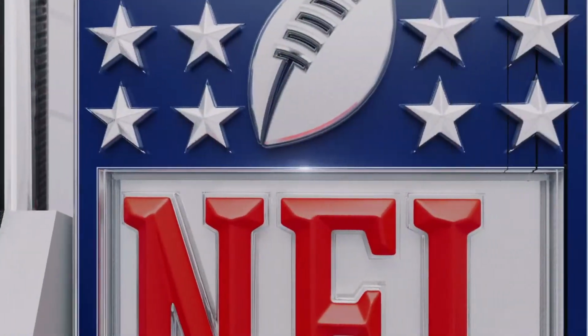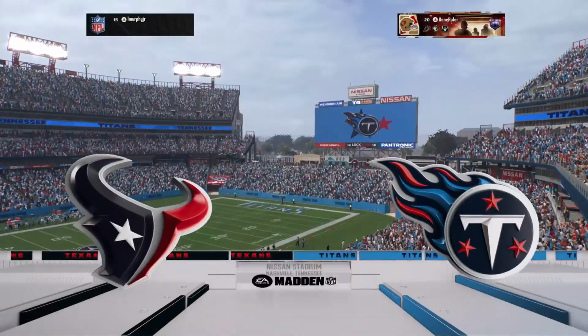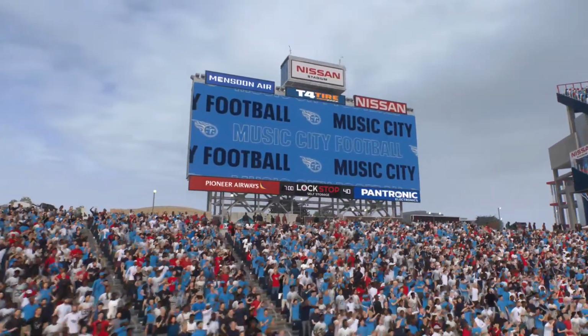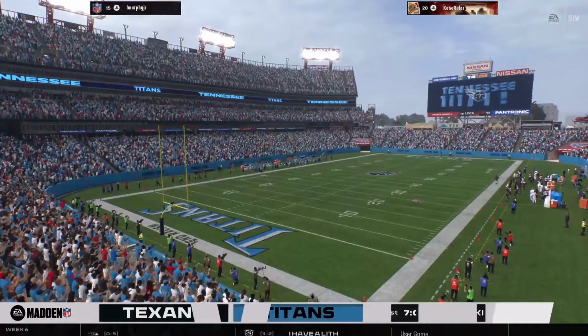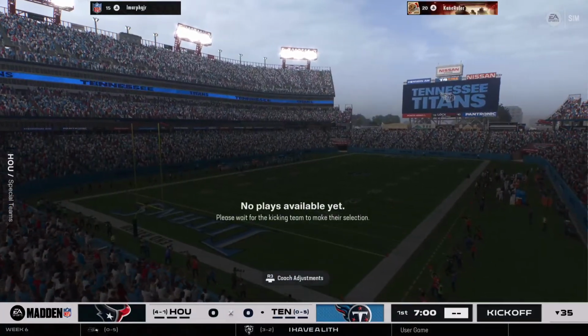It's the building that was opened the year the franchise became known as the Titans. Welcome to Nissan Stadium in Nashville, Tennessee. Today, two teams hailing from the AFC, between the Houston Texans and the Tennessee Titans.